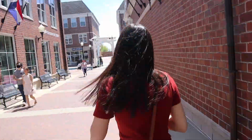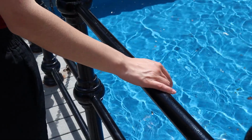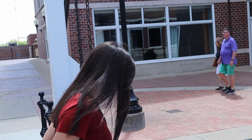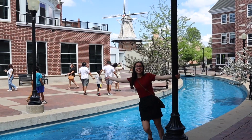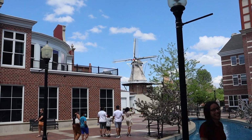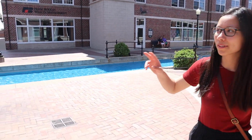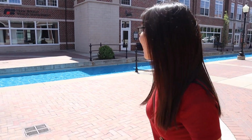And I believe there's a canal over this way, so we're gonna go try to find that now. We found it. It looks like a little tiny river that goes through and there's shops on each side. This is really cute.